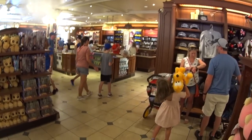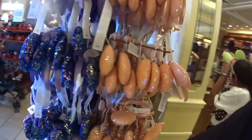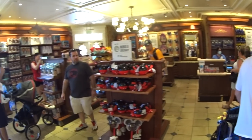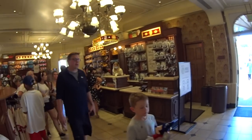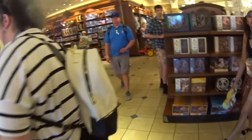They used to have pins, MagicBands over here in this corner. There's ears and games. This is where you can find the games. And here's the ears. They have phone cases over there. Dolls. Plush. So yeah, this is plush and games on this section with some clothes mixed in.